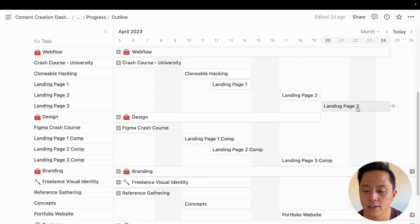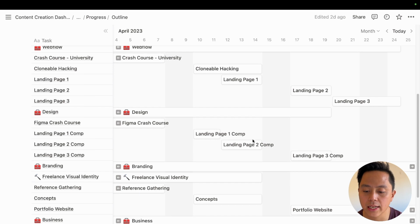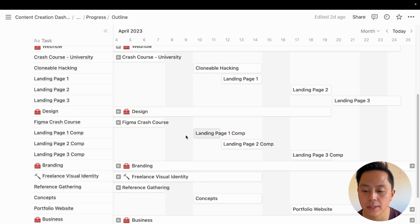So coming into the second week, you're going to be still balancing all of the Webflow tasks, but then also beginning landing page 1 comp design right on Monday and Tuesday here. So you've got 2 days to design something in Figma, just 1 page for your very first landing page. And then after you finish designing that, by Wednesday, you begin development in Webflow. So that's why it's ordered in this way.